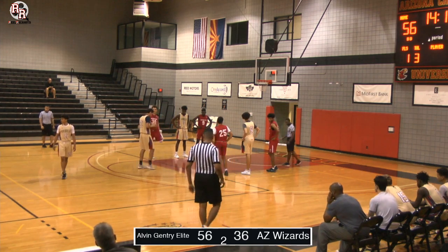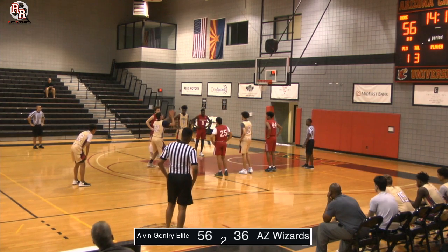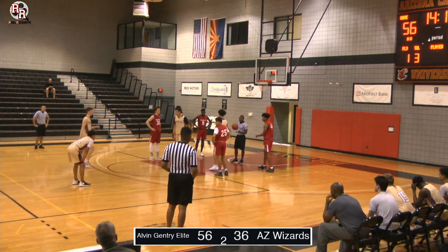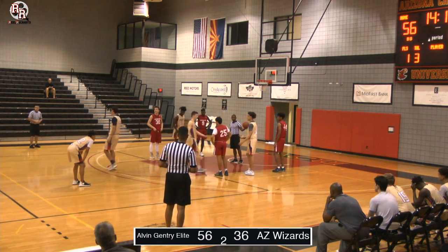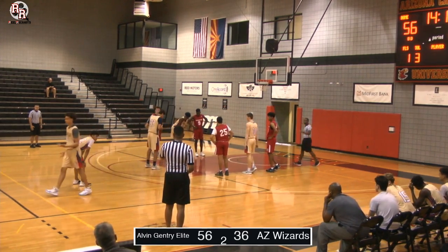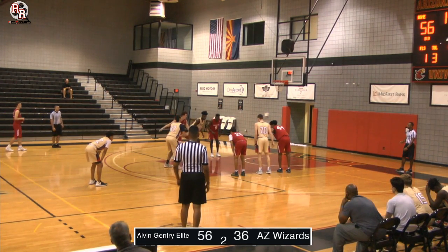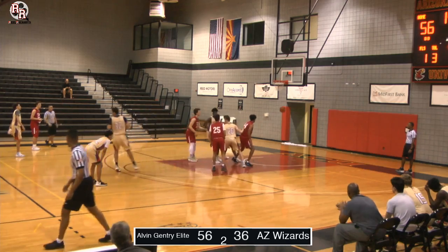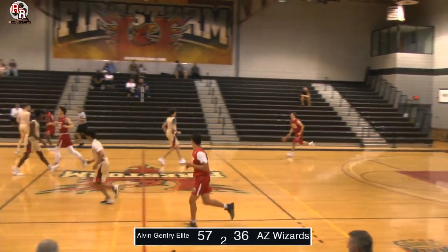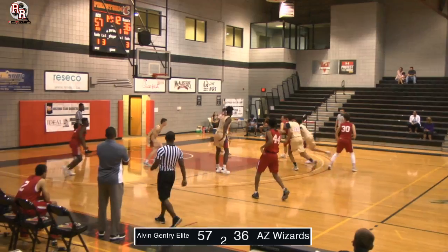So now at the line is Sean Wallstrom after getting fouled twice, this time to the line. No good on the first. They still hold a 20-point lead with 14 minutes and 19 seconds. And that one's good. That'll be Wallstrom's 5th point. He fouled out in the previous game after scoring only 7. He fouled out within the first few minutes of the second half.